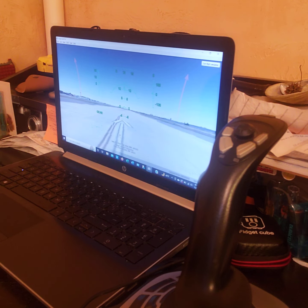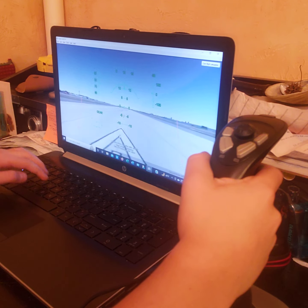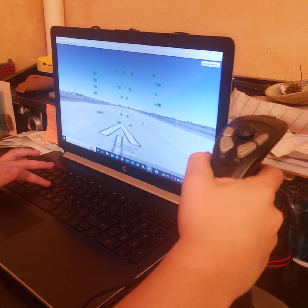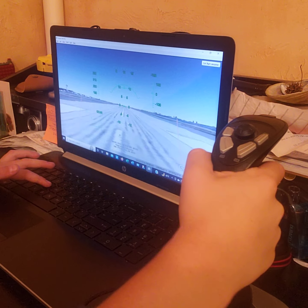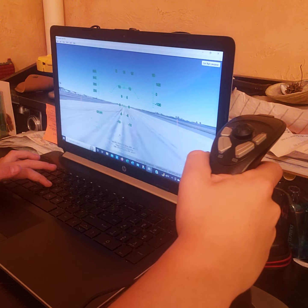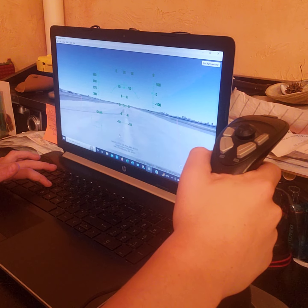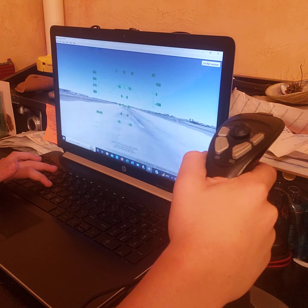So yeah, I'm just gonna start up the engines and we're going forward now. I'm gonna let this speed up a little bit. And I'm not touching the Joy-Con, it's just going by itself right now. And it tells me when it's lifting above the ground. Right here.